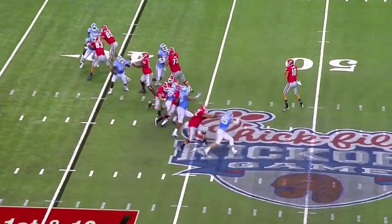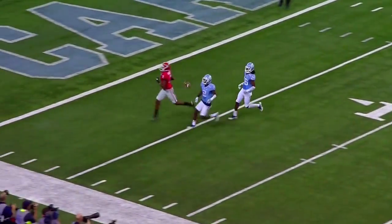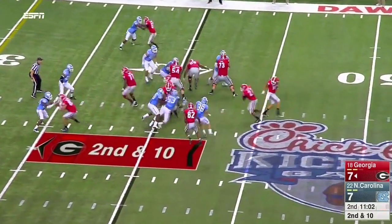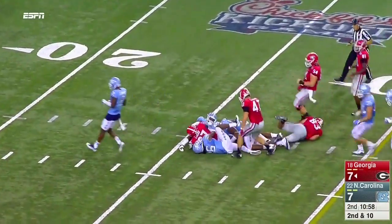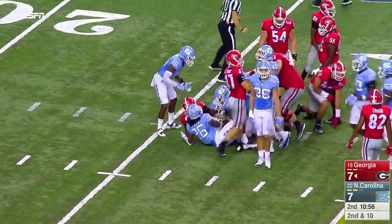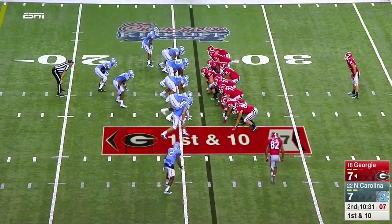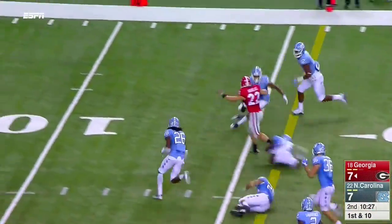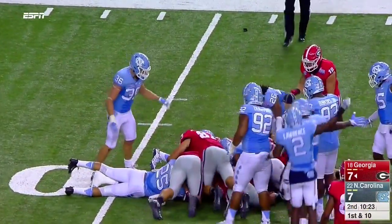Eason play action. Looking deep to the sideline and overthrows. Second down and 10. There's a handoff to Nick Chubb. Runs a man over. Another first down for Nick Chubb, a gain of 14 more. Brendan Douglas replaces Chubb. He gets the handoff right up the middle again. He lost the football. A scramble forward at about the 12-yard line.